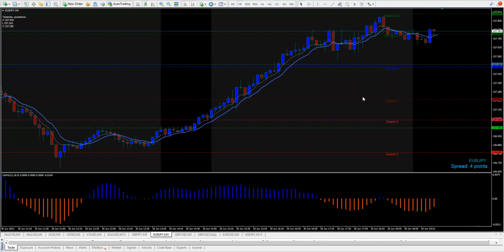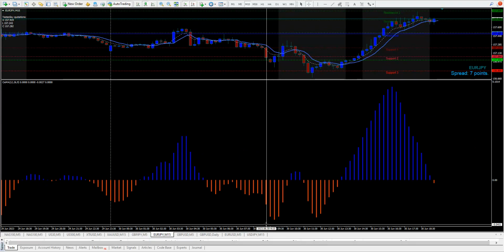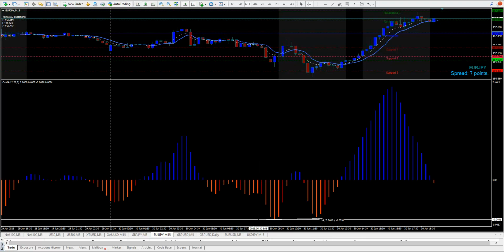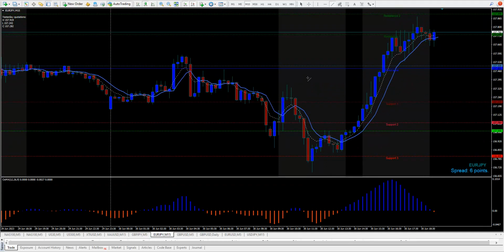Here's the euro yen. It did basically the same kind of thing. Oh, it doesn't have the same setup. What about the 15? Well, hold on. Yeah, there's divergence. See it right there. It's ever so slight, but there's divergence. This is on the 15-minute time frame. Low and lower low. Oh, let me show you this first. Okay, there's a sell right in there.